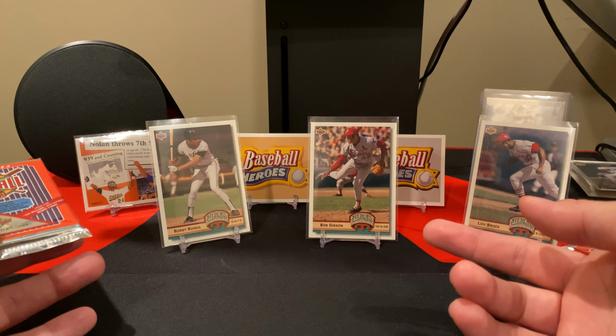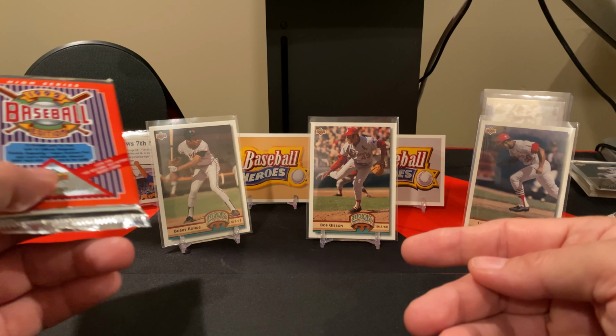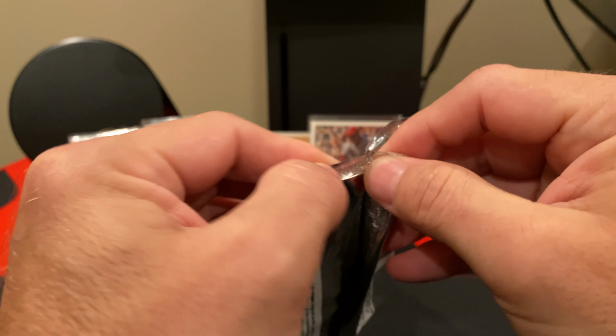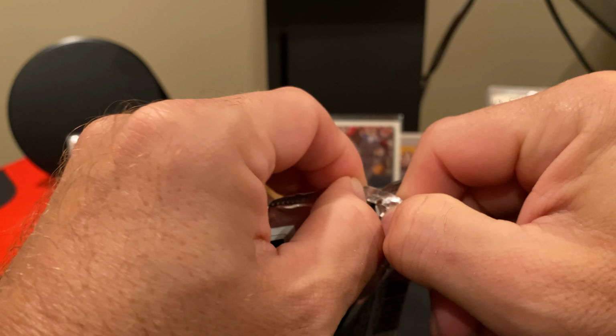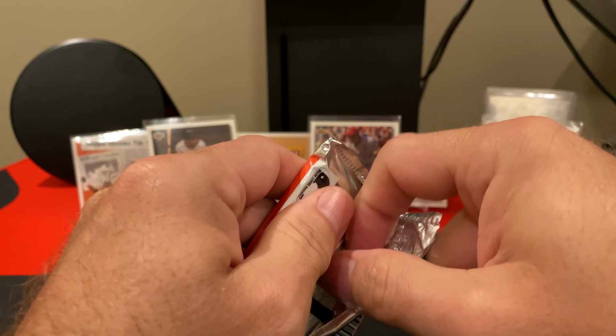And we've actually pulled three of the inserts, as you can see right behind me. We got Bobby Bonds, Bob Gibson, and Lou Brock. So let's go ahead and see if we can find any more. Okay, so far, like I said, it's been a very, very nice rip. We found a hologram card for a college player. We found one of the Ted Williams inserts, Best Hitters of the Future, this one for Juan Gonzalez.